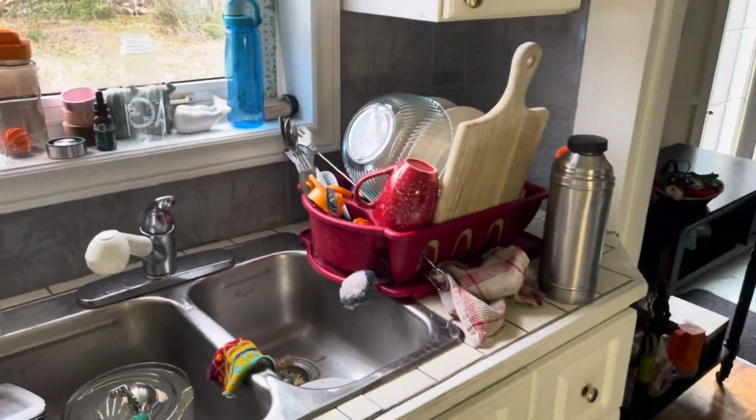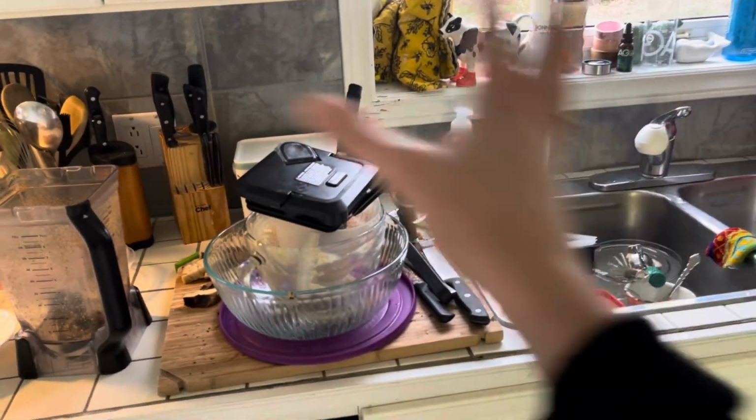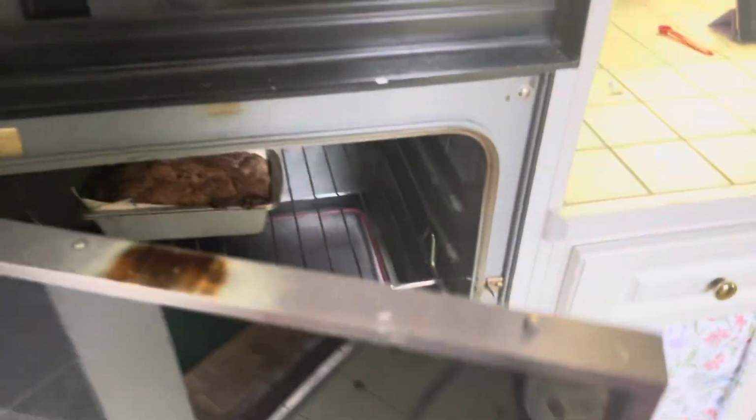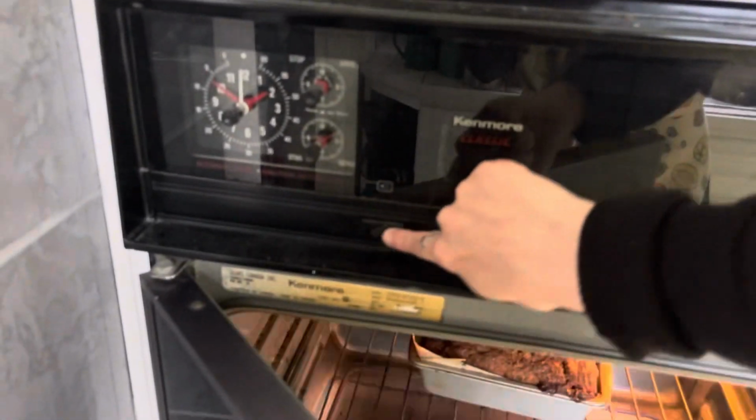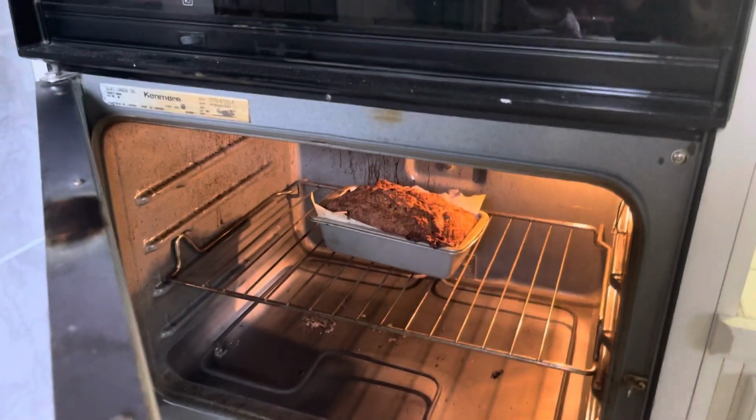And I'm gonna start by putting away all these dishes and tackling that pile before starting my next baking project. Now the cinnamon loaf is just baking. I just turned off the light. So we'll check on that in a little bit.